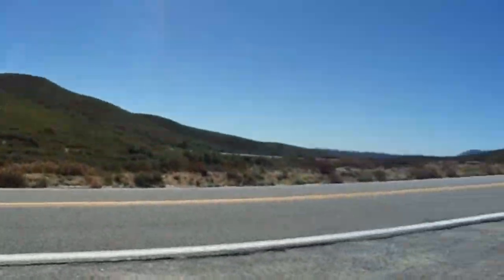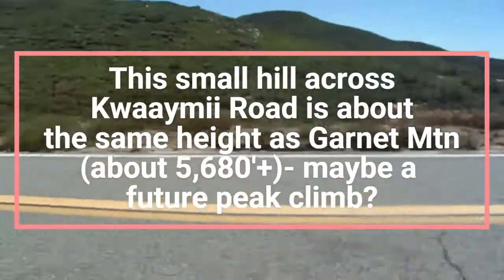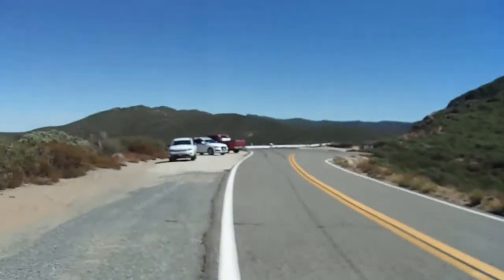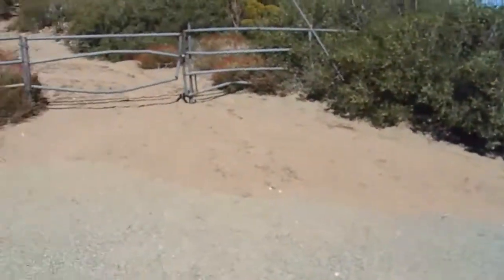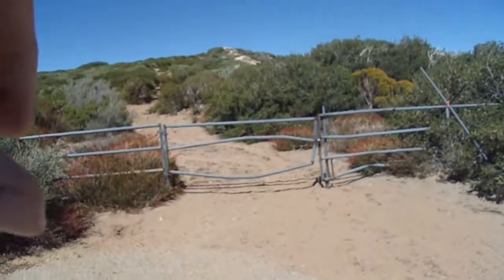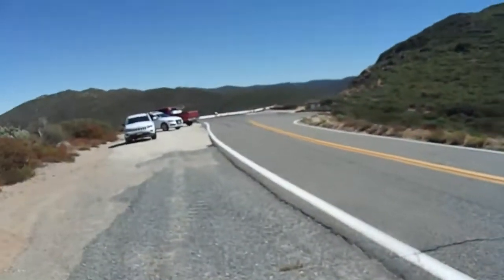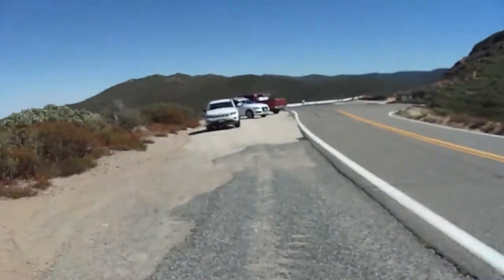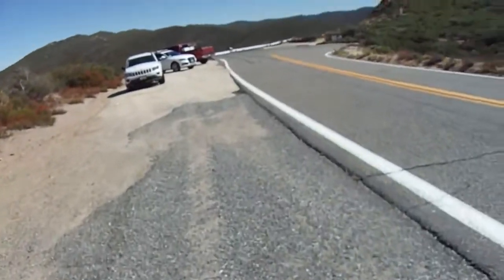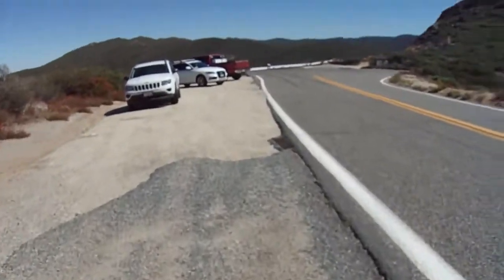Here I am. Kwaaymii Point Road. There's where I'm parked. So, for anybody wanting an easier hike, follow this up, and at that crest, branch off, and you should find a fairly followable path to get up there, if you don't want to go through a crazy chaparral wade.